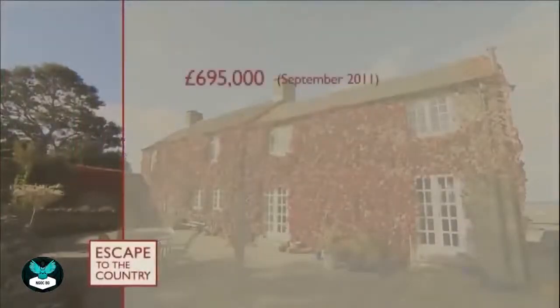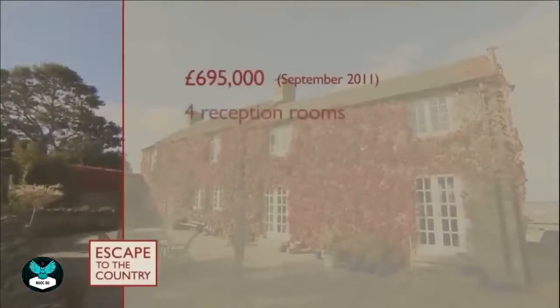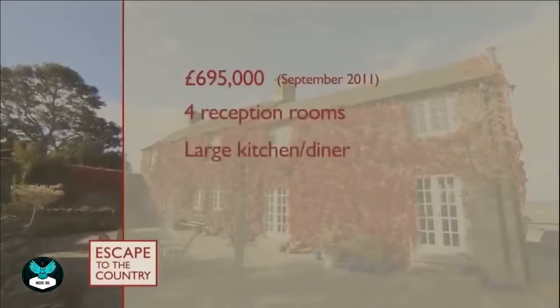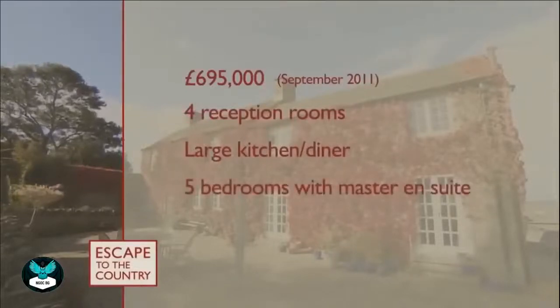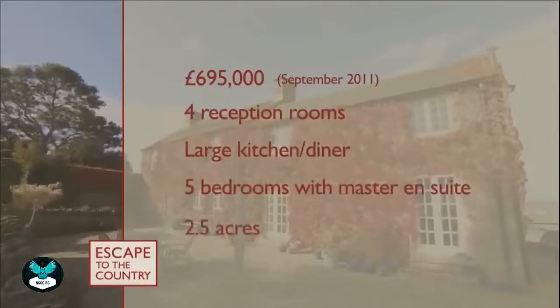Under budget at £695,000, our second property gives them acres of house and land. Along with four possible reception rooms, the kitchen diner is of a size and style that Fiona loved. Amongst its five bedrooms, the master comes with a fabulous ensuite. And let's not forget, they get 2.5 acres of land, plenty of space for football practice.